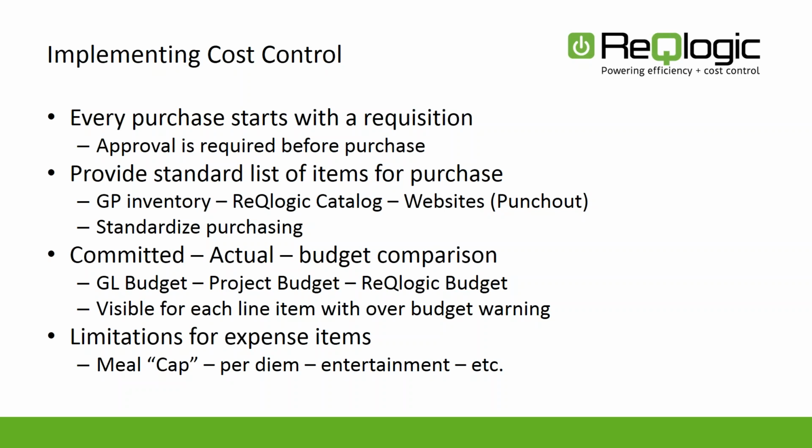Provide standard lists of items. Because of the real-time integration of ReQlogic into Dynamics GP, we can read the GP inventory table if you're utilizing that. If not, we have our own table of items that you can set up. You can go out to websites. So if today you're currently purchasing medical supplies from a medical supplier, or office supplies from an office supplier, you can go out to those sites.